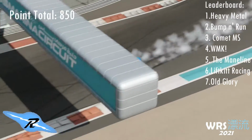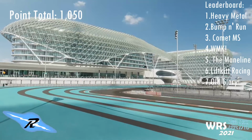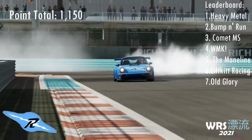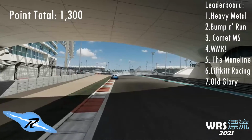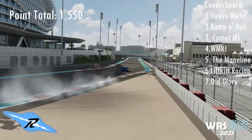Ooh, smooth drift. 200 points. Arpeggia definitely has a uniquely chill style of drifting, and I like it. But off the track there, only 100 points for that. An inertia drift for a solid 150 points. Ooh, beautiful power slide for 250 points. But a little off track there, only 150 points.